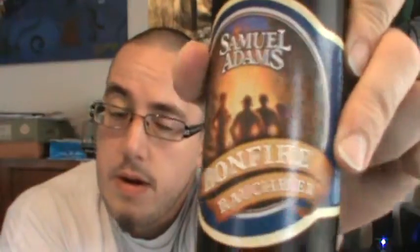This is the one that I was really wanting to try because I've come to really like this style of beer, and it is their Bonfire Rauchbier, and I know I pronounced that right because I've been researching it, utilizing several different translators that actually have an audio component to it, so I can actually hear how it's pronounced.